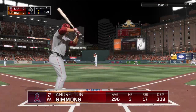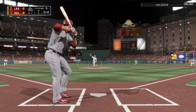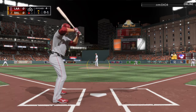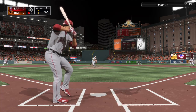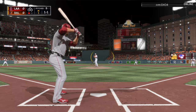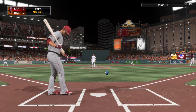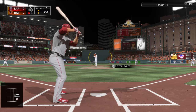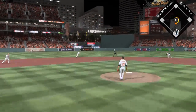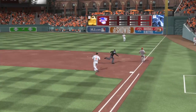Andrelton Simmons will stand in now, just a few ticks shy of the .300 mark for the season. Sends that one out of play for strike one. Bases are empty, one man out. And that misses, 1-1. No offer on that one. 2 balls and a strike. Drilled on the ground is short. On to Davis at first, and there are 2 away.